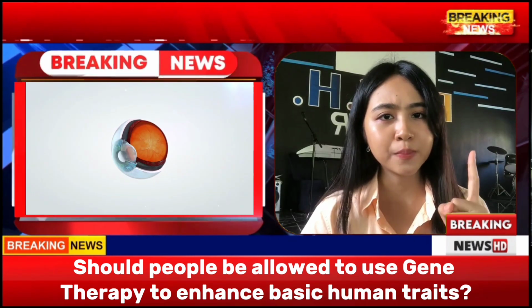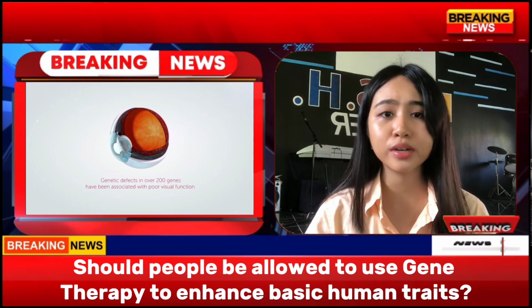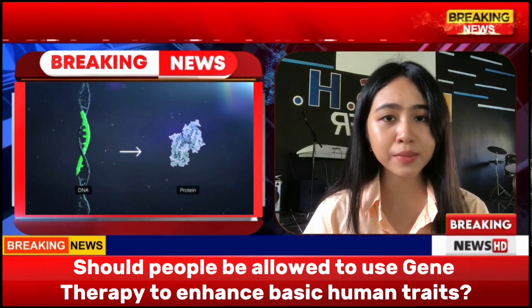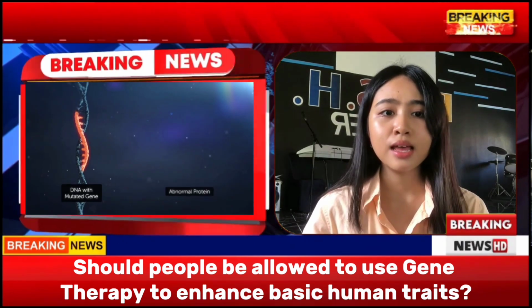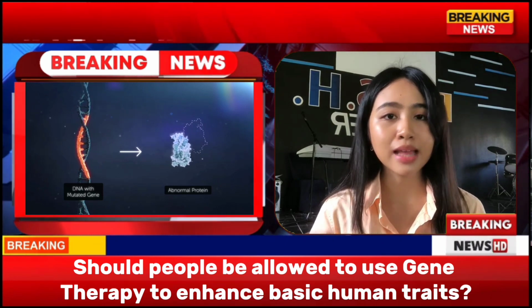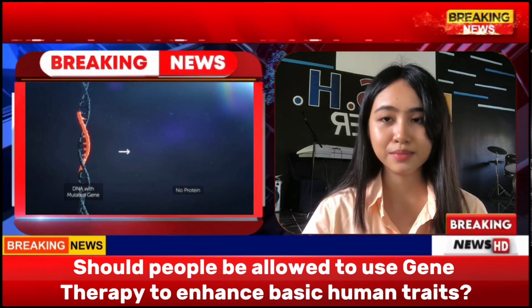Should people be allowed to use gene therapy to enhance basic human traits? Here's Agape Moreno for the details. In the first place, does selecting particular traits pose health risks that would not have otherwise existed? The safety of the procedures used for pre-implantation genetic diagnosis is currently under investigation. And because this is a relatively new form of reproductive technology, there is by nature a lack of long-term data and an adequate number of research subjects.